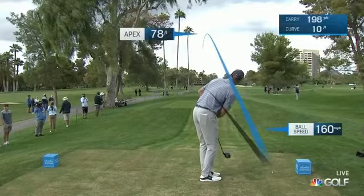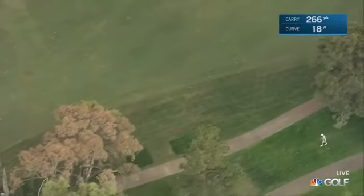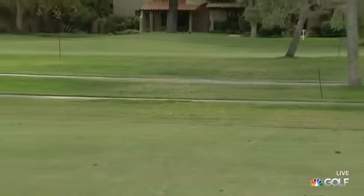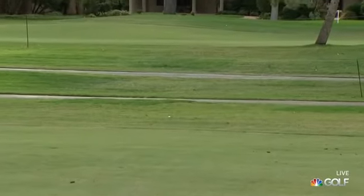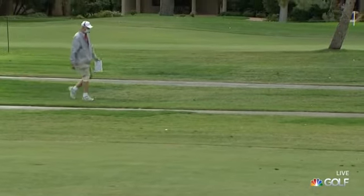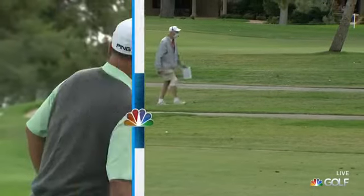Down the left, John. Trying to hit that cut, but it doesn't look like it's cut. Turned over and bounced left. I don't think he got by those trees. Again, that'll bring that red penalty area into play with that front right hole location.